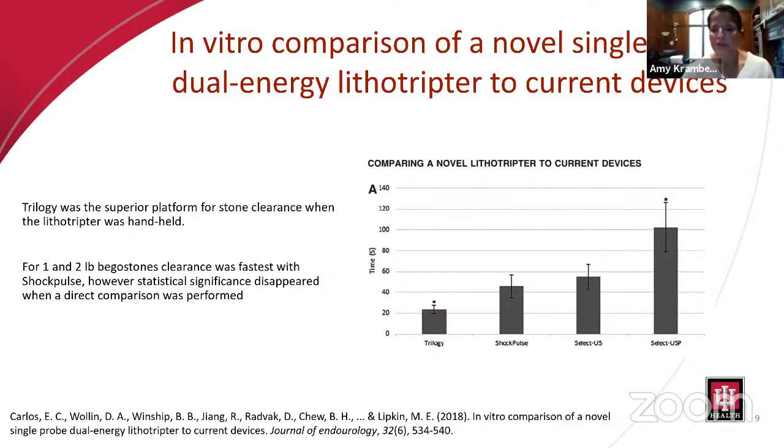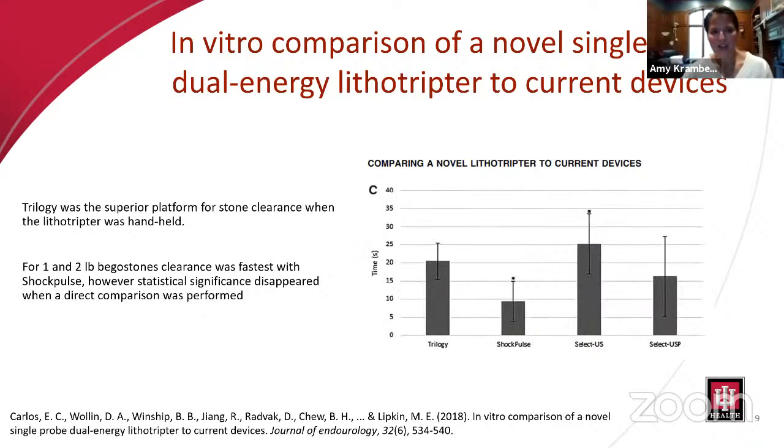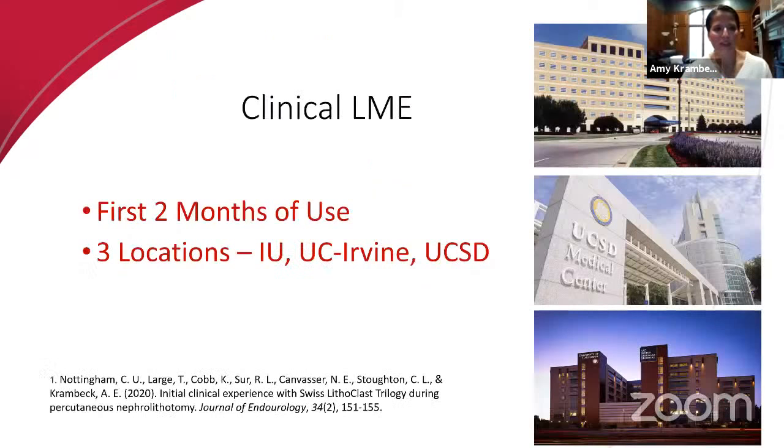In a real world study done by Dr. Preminger's group, the results were a little bit different. So Trilogy was again tested on the bench against multiple different devices, including the ShockPulse and the Ultrasound Select. And the Trilogy was the superior platform for stone clearance when the lithotripter was handheld. However, for 1 and 2 centimeter Bego stone, the clearance was fastest with the ShockPulse. But when they did it head to head all together, this improvement of the ShockPulse over the Trilogy washed out. So basically this shows that they're all quite efficient, and there may be some little variations with technique.